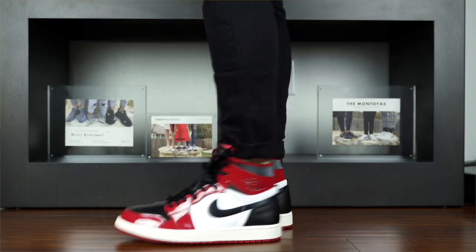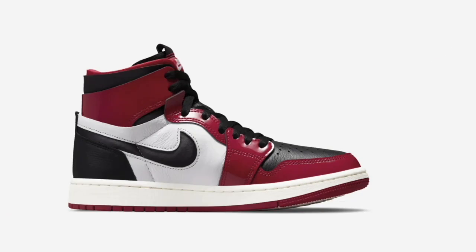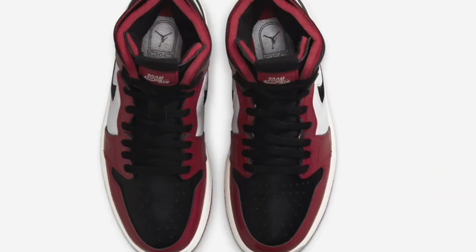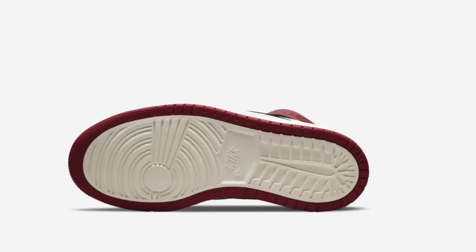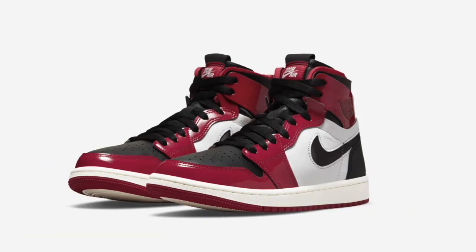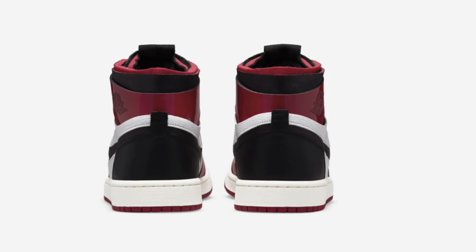Now, this particular colorway is going to be doing great because it's a Chicago colorway, and you know people want it. It's a traditional Bulls jersey, an amazing shoe. Again, it's $140, and the release date is 2/22, which is tomorrow. And the style number of the shoe is CT0979610, official color, black, white, and red, or gym red.